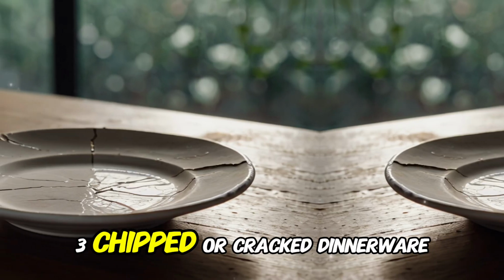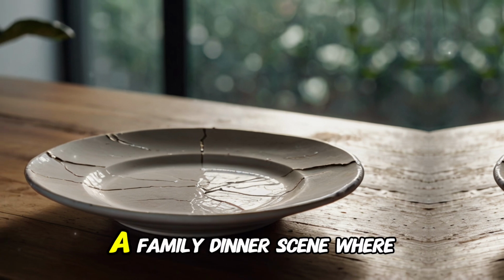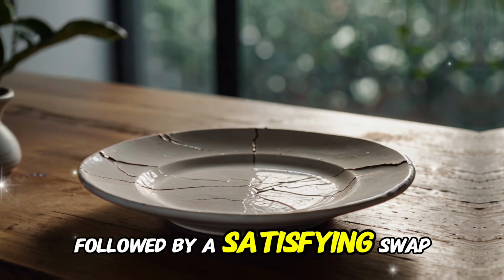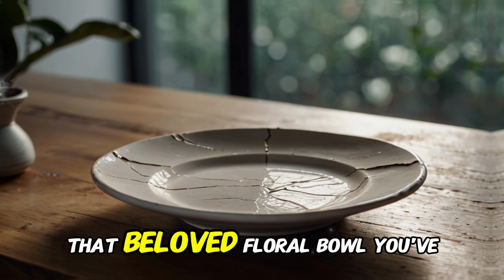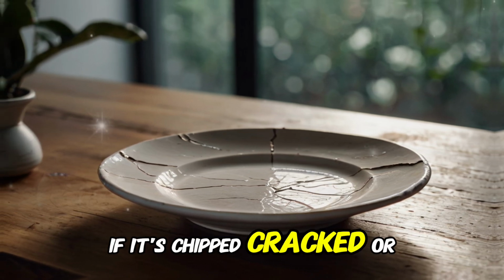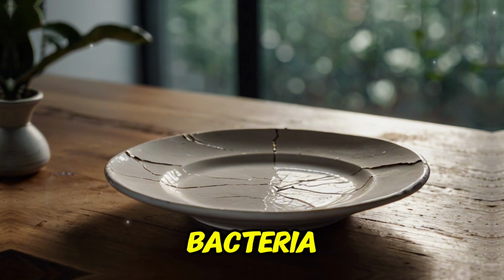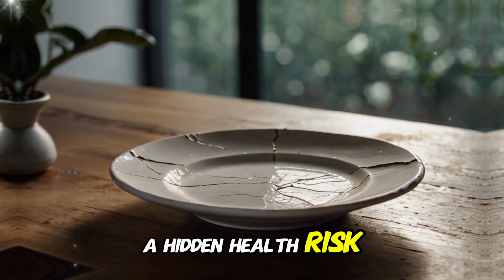3. Chipped or cracked dinnerware. Presentation. A family dinner scene where a cracked plate quietly leaks sauce through a hairline fracture, followed by a satisfying swap to gleaming, sturdy dishware. That beloved floral bowl you've had since the 80s? If it's chipped, cracked, or worn, it might be doing more harm than good. Tiny crevices trap moisture and bacteria, making even clean-looking plates a hidden health risk.